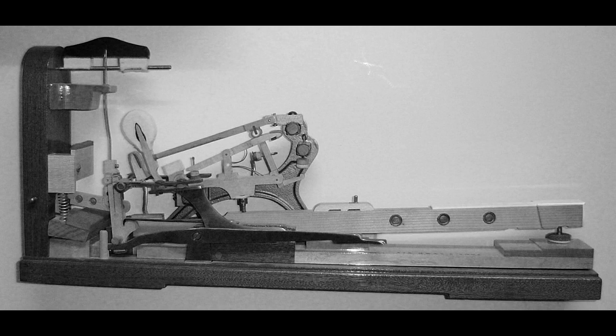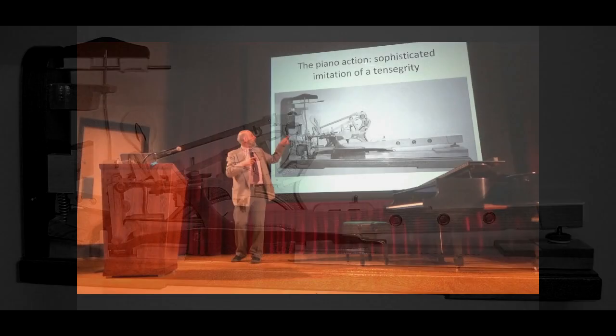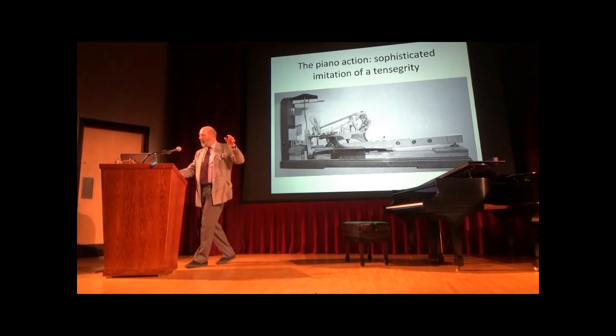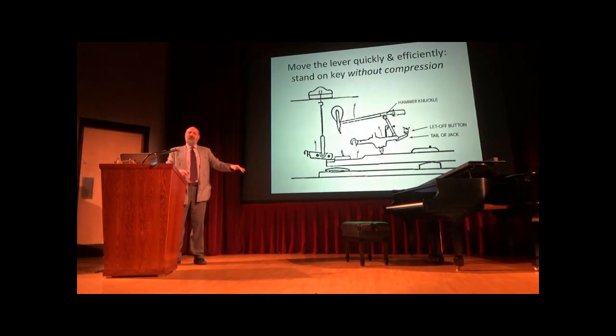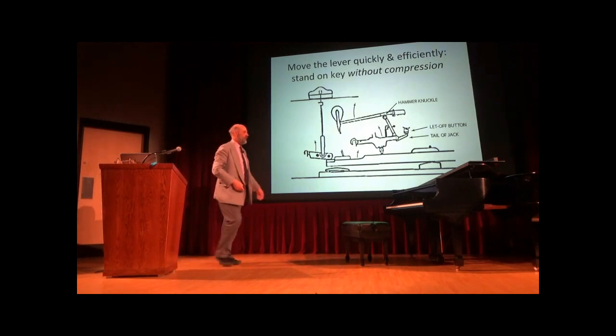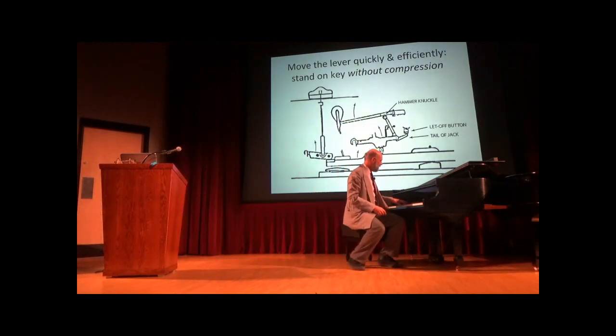It just occurred to me that perhaps this is a sophisticated imitation of a tensegrity, where the hammer and the key are elements in a kinematic chain rather than being a simple lever. And that's why we feel we have such control over the key. But if we fall into that key and key bed, that is stand on the bottom, we lose all that control. So the idea is not to stand on a key, not to press the key, but stand up. Now if I want a forte, stand up quicker.